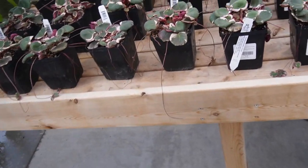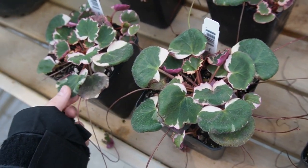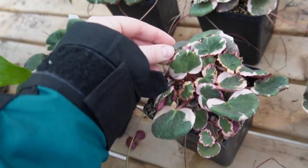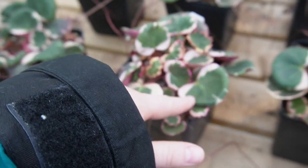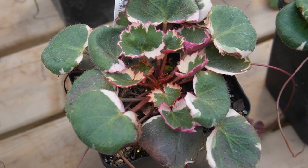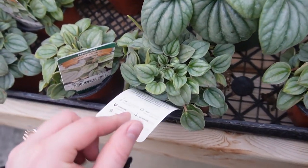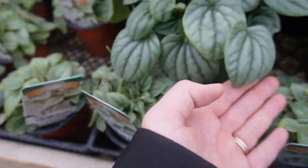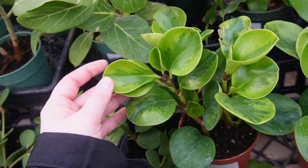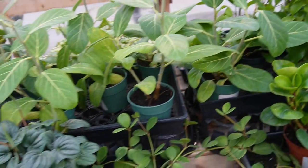Over here we have even more freaking variegated strawberry begonias. I absolutely love this plant. That one's actually really nice too. Oof, what a nice little find. I love this plant. Then right here we have Peperomia Hope, some little Peperomia Napoli Nights, some Frost. We got some Obtusifolia. No, some super nice Ficus Audrey.